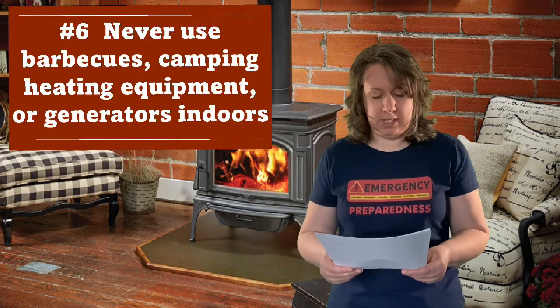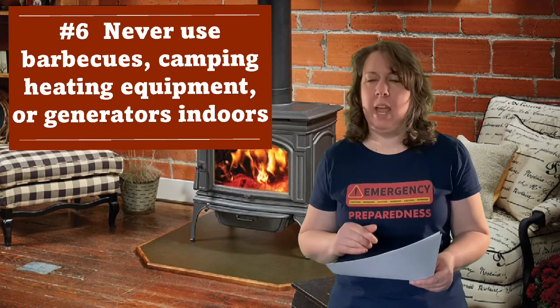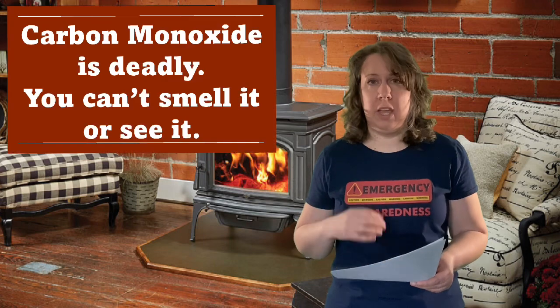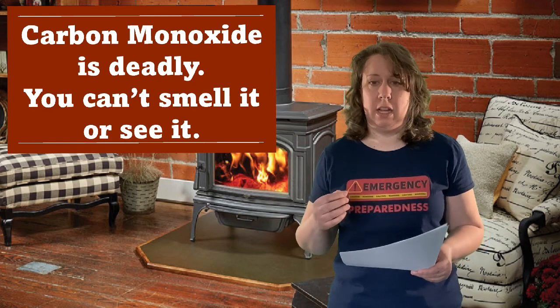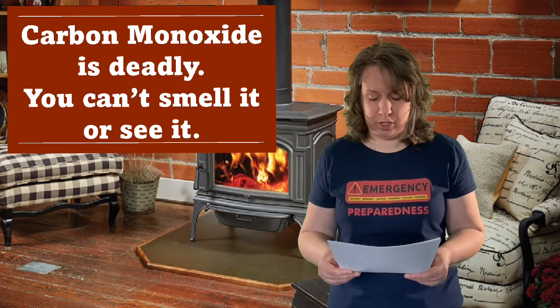Tip number 6 is to never use charcoal or gas barbecues, or camping heating equipment or home generators indoors. They give off carbon monoxide, and that is potentially deadly. You can't smell it, you can't see it, but it is a life-threatening situation.